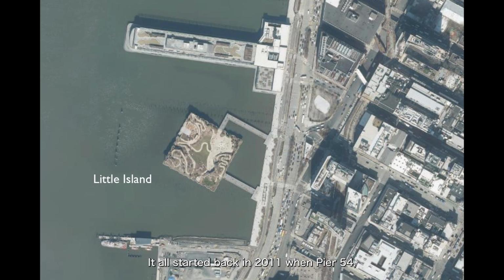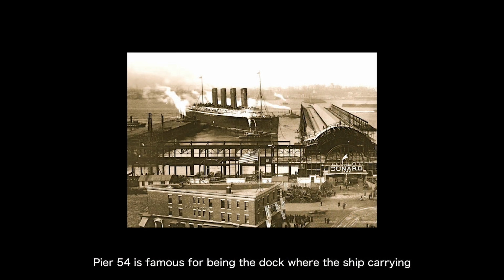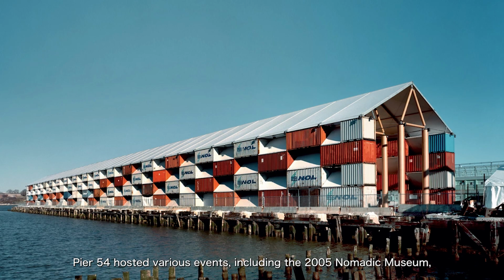It all started back in 2011 when Pier 54, right north of Gansevoort Peninsula, began to show signs of collapse due to old age and had to be closed. Pier 54 is famous for being the dock where the ship carrying Titanic survivors arrived. Once it became part of Hudson River Park, Pier 54 hosted various events, including the 2005 Nomadic Museum, a temporary, movable art museum designed by Shigeru Ban.